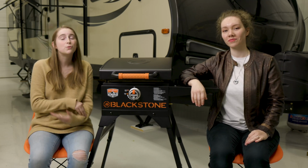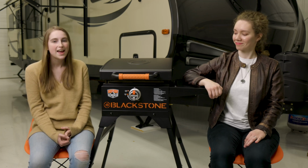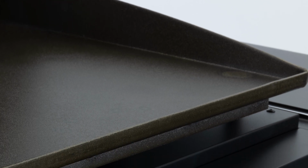They can fit up to 12 burgers, 4 steaks, 25 hot dogs, 9 pancakes, 12 eggs, and can feed up to like 2 to 6 people. This has a 17-inch cooking space, roughly about 267 square inches. The griddle top is cast iron. It is durable and attractive, and it has a rolled steel griddle top that prevents hot and cold spots.